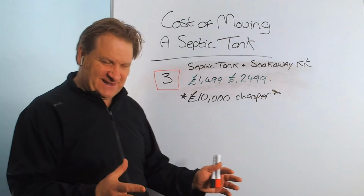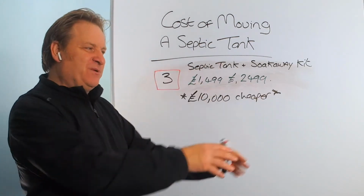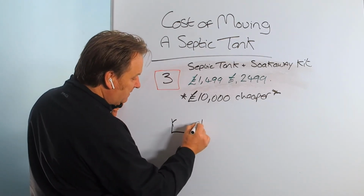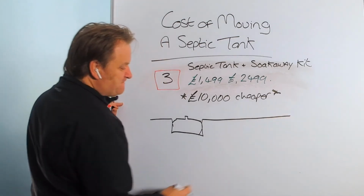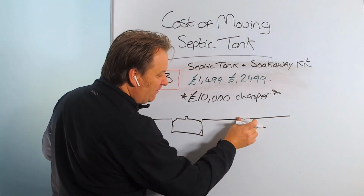You literally have got to dig a hole wherever you want to relocate your new septic tank. I'll show you, look. So say this is a piece of land, you've just got to dig a hole, and what you do, you put the tank in that hole. There you go, there's a tank. Forgive my amazing artistry here, but you'd put the tank in, and then you dig another little hole here, right?